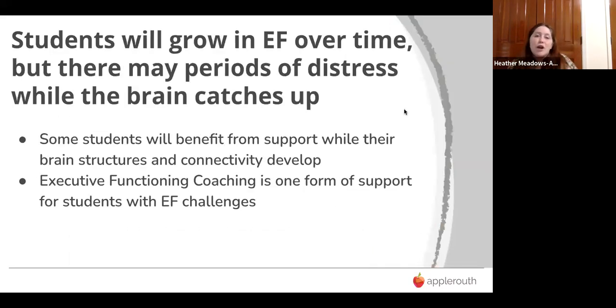So students will grow in EF over time, right? So again, if you think about the way a kindergartner can handle doing sight word homework versus the amount of homework a high schooler is getting, they're definitely getting more advanced, right, with their executive functioning skills. Some students do benefit from support in big points of change, right? So again, big changes from middle school to high school and things like that. Some students need a little bit of extra support to kind of get themselves on the right track as far as their executive functioning goes.